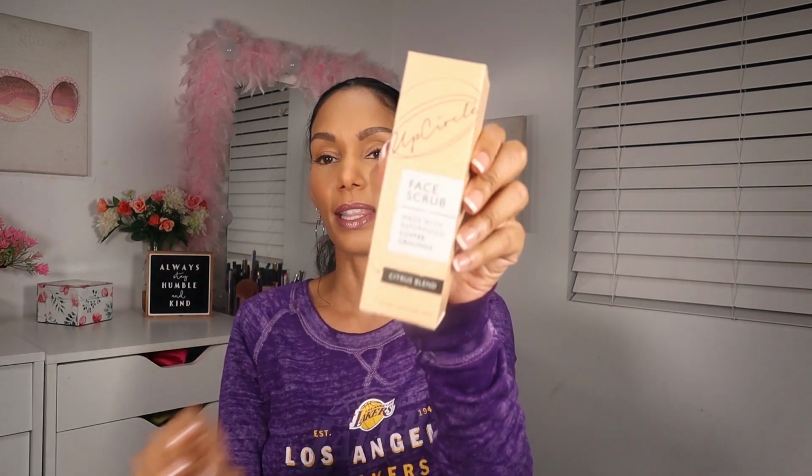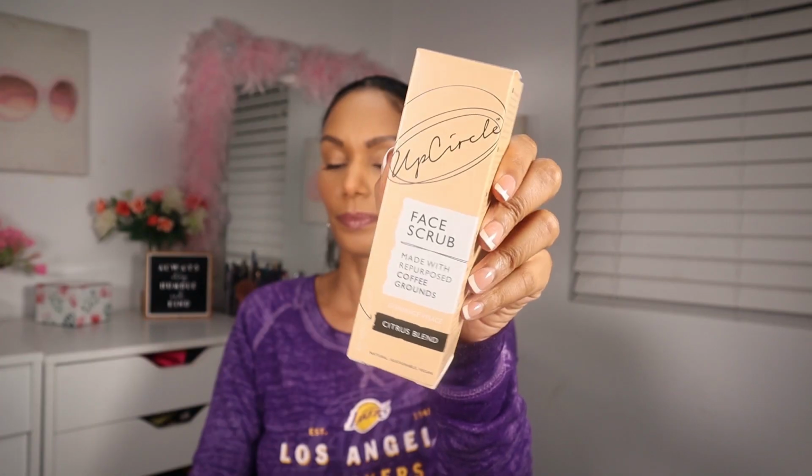There is a face scrub made with repurposed coffee grounds from the brand Up Circle. This is what the box looks like. Ooh, this looks like a really good one. I don't know. But I love that it has coffee in it, right? So it says, shake the scrub to mix it before applying it to your damp face and then move in circular motions, rinse off and pat dry.